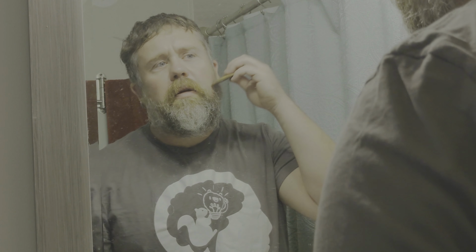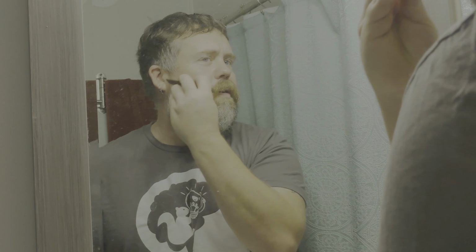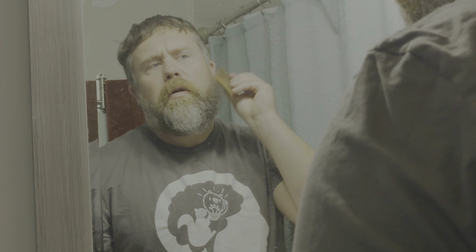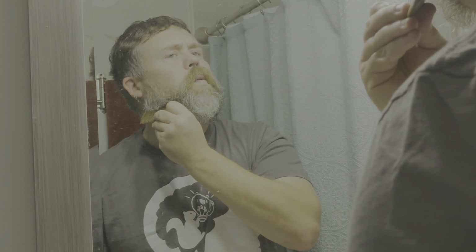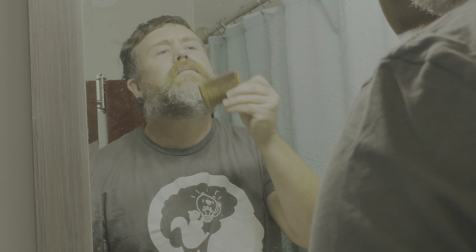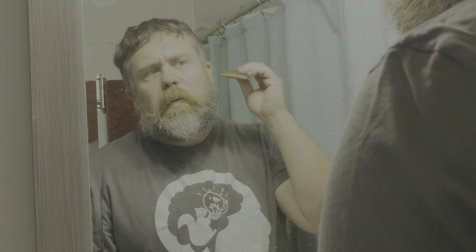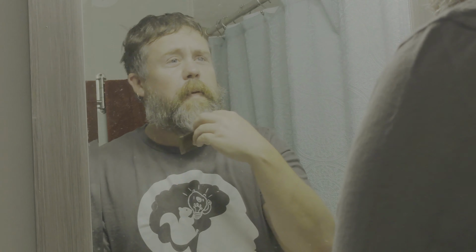All right. Now, I do normally keep my beard combed down, which doesn't really give it a real full look yet. But if I'm coming back with it, all right, I mean, the thickness is there. It's coming.